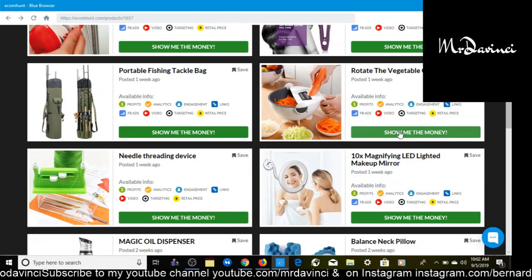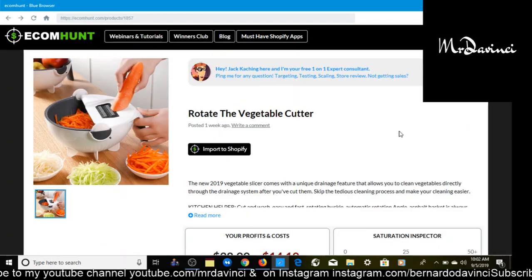Cool. So what I have for you right now is the rotating vegetable cutter. Obviously, you want to target people in the kitchen, or who like cooking, stuff like that. It has the product description for you right here. It has a lot of benefits, so this one you're going to need to make a story description.